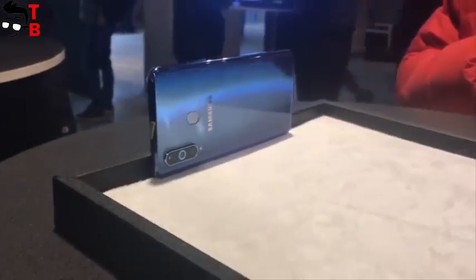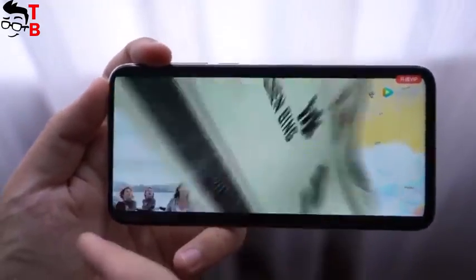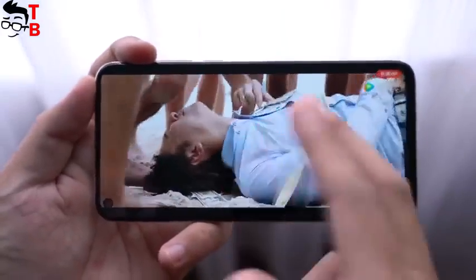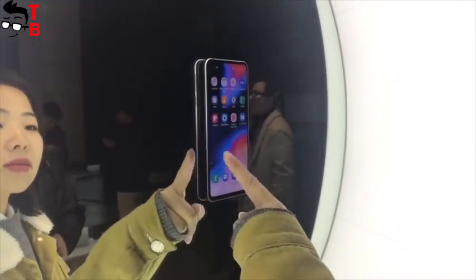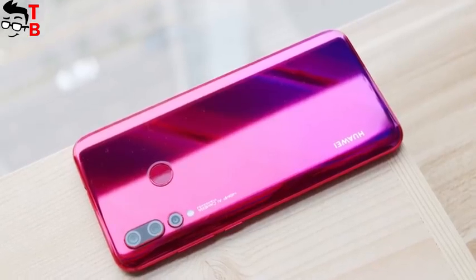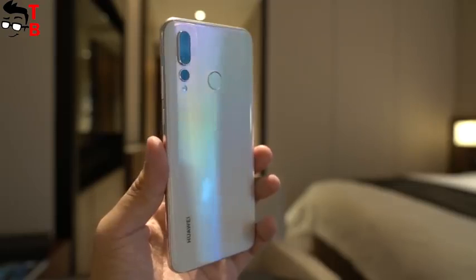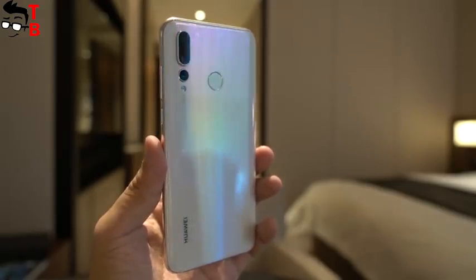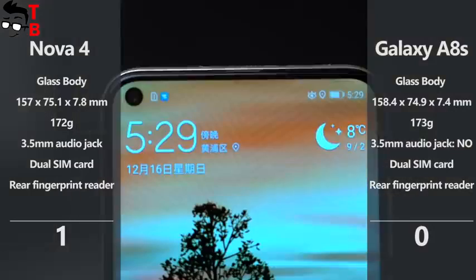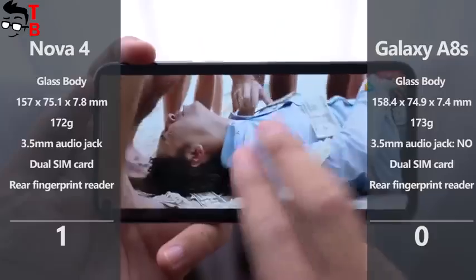Galaxy A8S and Nova 4 are equipped with 6.4-inch displays, so they have similar dimensions. However, Samsung device is a little thinner. Perhaps you will not notice this in practice, but on paper it is thinner. It is very hard to choose the best smartphone in design category, because they look very similar. But I want to give the first point in this comparison to Huawei Nova 4, because it has smaller hole for front camera and 3.5mm audio jack.